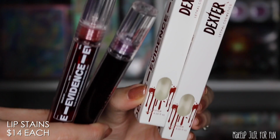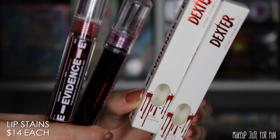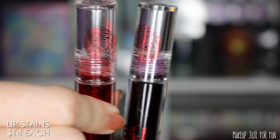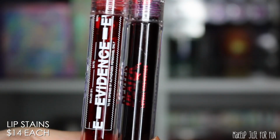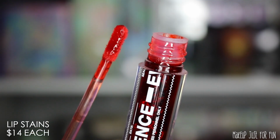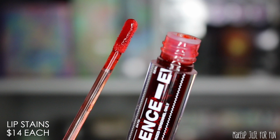If you want to be able to see that black lip oil, you really got to build it up, and that's just not something that I'm going to do. Plus, it's a lip oil. It's not going to remain on your lips in that opacity for very long. Hopefully that made sense. I do really like the evidence collection vial style on these lip products. I think that's really cute. It's really clever.